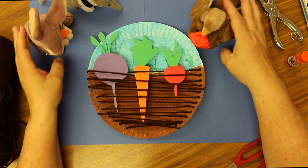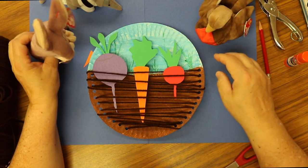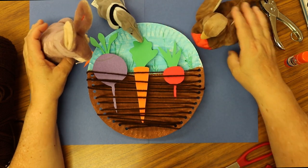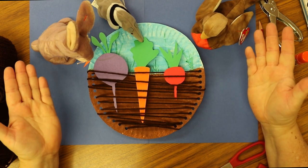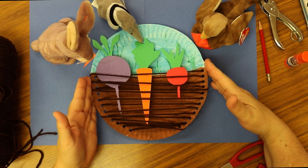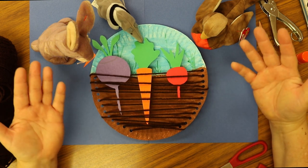You made a vegetable garden. Woo! That carrot looks really good. I think I'm going, hey, don't eat my carrot. Carrot, what are you doing? There you go. I hope you had fun. Awesome sauce. Eat your vegetables and grow your vegetables, and there you go.